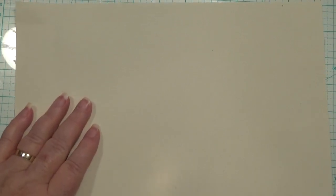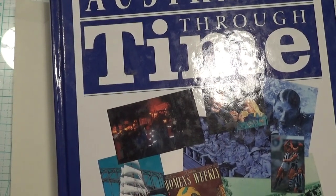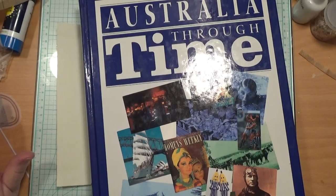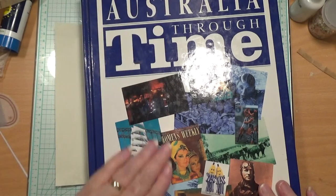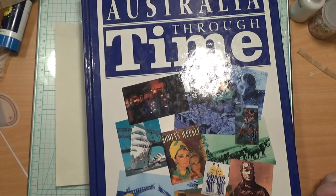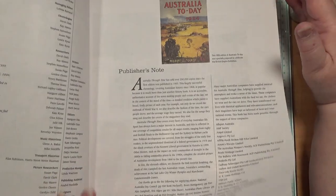Okay, so then I got this from the lady up there. I befriended some of the ladies up there, because I used to see them all the time in different places. And she said to me, well, I don't care what you do with the book once you take it away. So I got this. And I think other ladies have had one of these. It won't fit in the picture. It's very huge. It's the 2003 edition, and it's Australia through time, and it's got all these amazing ads and things through here, and different things like that.